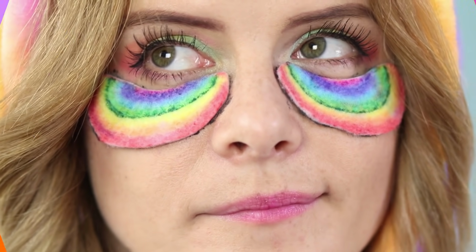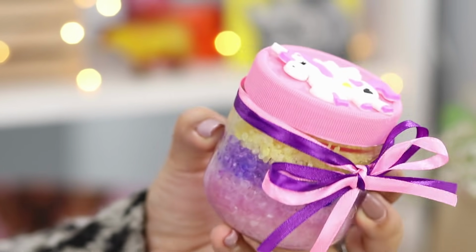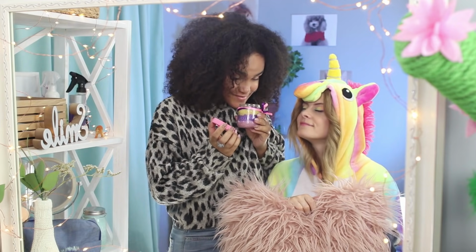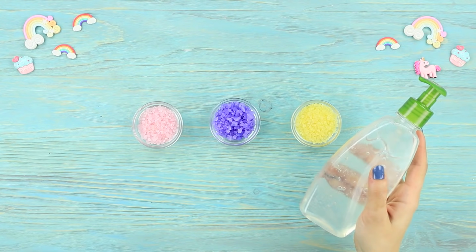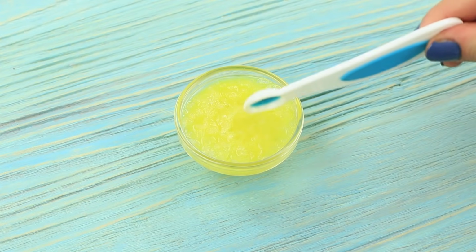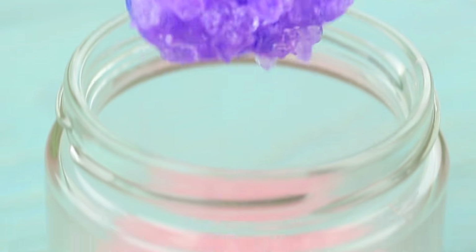Lila's trick worked! Let's define the color type of the unicorn's skin. It looks like caramel with cream. Lila Pinky has a suitable product. This is a rainbow face scrub. Take bath sea salt of 3 different colors and add clear liquid soap to it. Mix it. Put it into a clear jar, layer by layer.